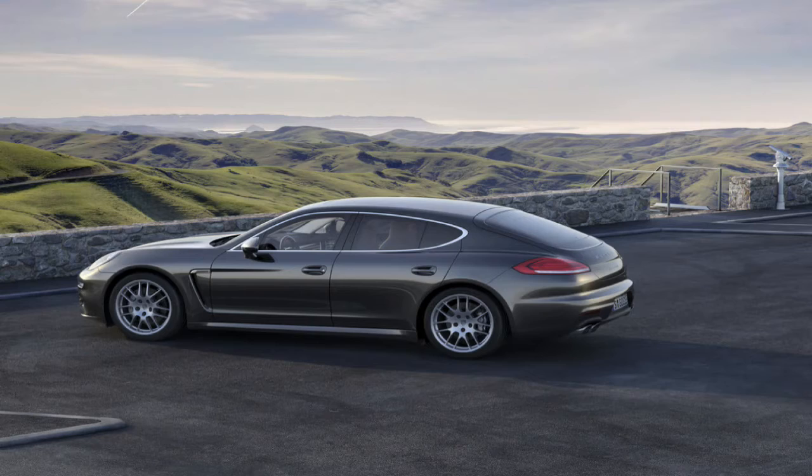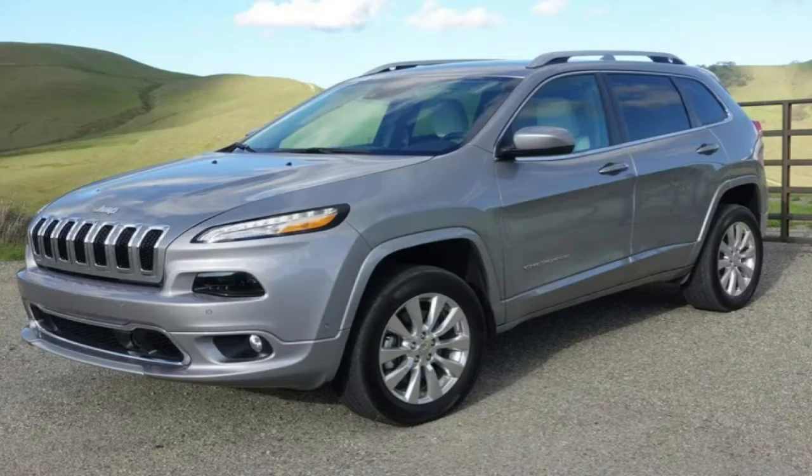So number 8 is the 2013 Porsche Panamera. Hard to hear of a lot of these higher end cars on here, but you know, that's part of what they do, right? Number 7 is the 2017 Jeep Cherokee, right?